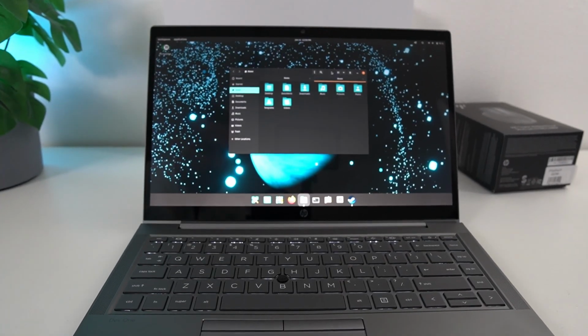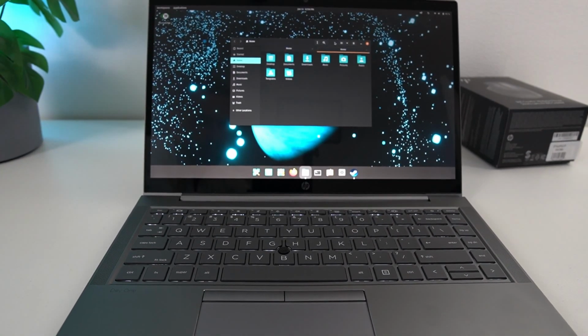Everyone, this is Nick, and I got my hands on an HP Dev 1. That laptop made in collaboration with HP and System76 that runs Pop!_OS out of the box. And without spoiling anything, I can definitely tell you that it's a very, very good device that might even make ThinkPad lovers rethink their next purchase. If they live in the US, that is.